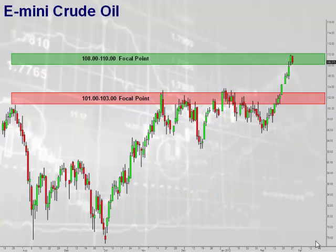Next up, when we take a look at crude oil, we drew on this wedge. We were looking for crude oil to have a bullish break on the upside, and subsequently it did make the break. We were targeting the 108 to 110 zone, but at this stage we wanted to simply point out that the highs of 2011 actually occurred up toward the 115 area.